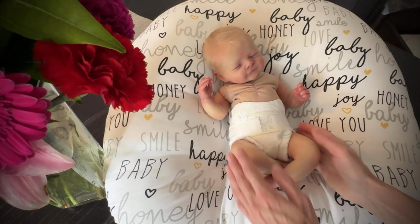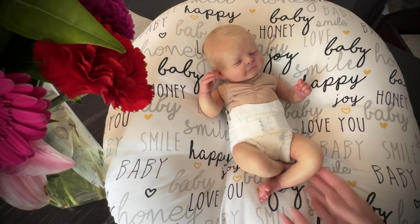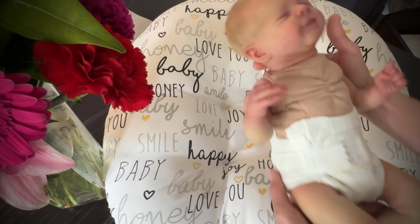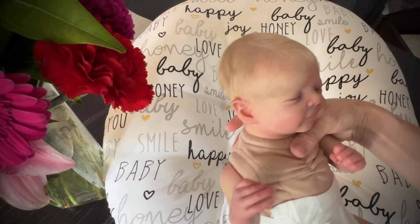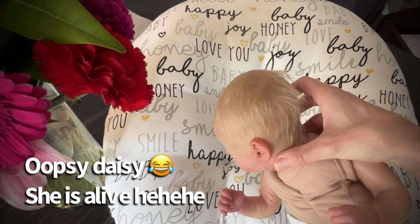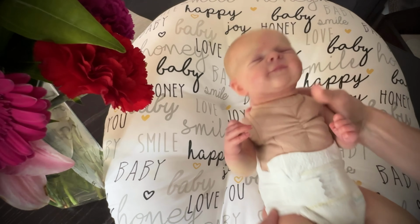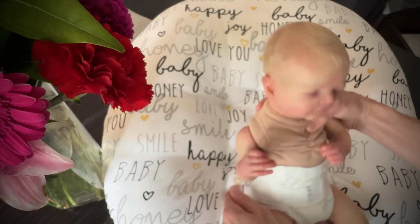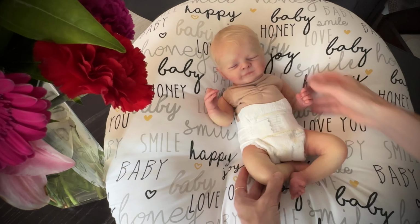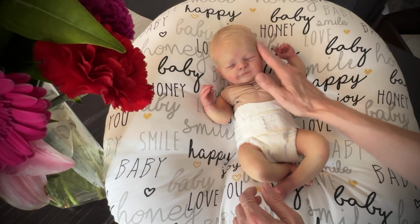Look. This is amazing. She is tiny, but she's perfect to hold, actually. Look at the details, guys. She even has holes in her ears, and she has an open nose. Yeah, she is extremely detailed. Look at her. Oh, wow.